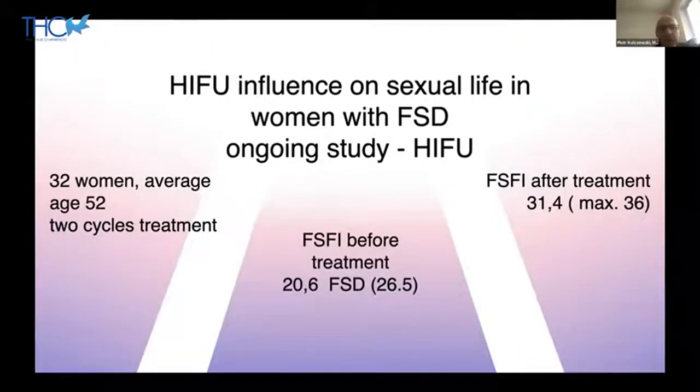And my experience concerning HIFU is not only in vaginal relaxation syndrome, but in so-called female sexual disorder. In my study, we qualified 32 women with female sexual disorder after validating this group with the Female Sexual Function Index scale. These patients were validated by a sexologist. I only remind you of the FSFI: the maximum score is 36, the minimum is 0, and 26 or lower means female sexual disorder.